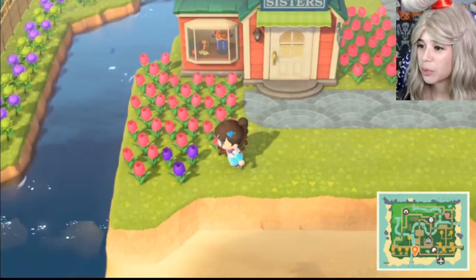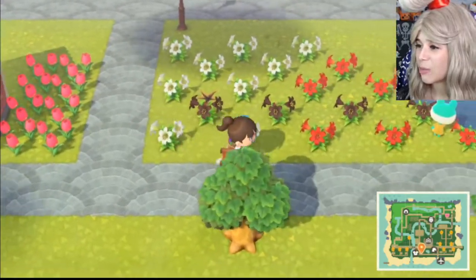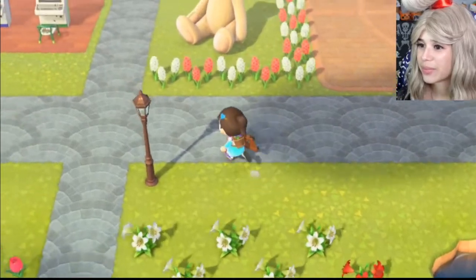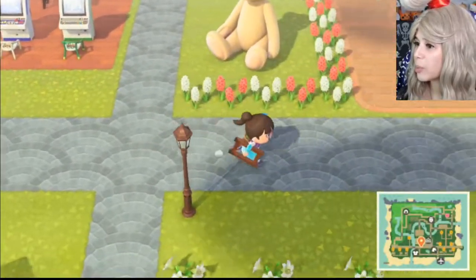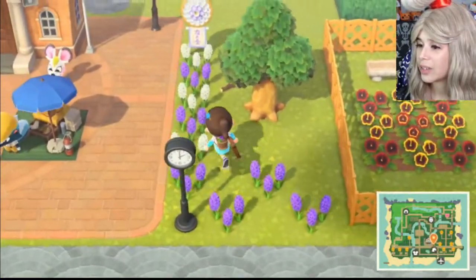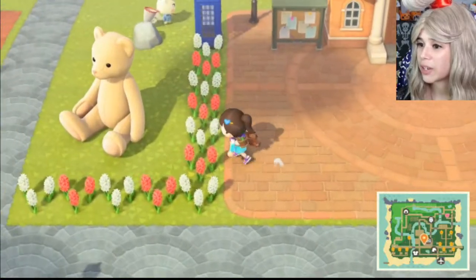Pink and some purple ones. Throwing extra purples over here. I don't know what I'm gonna make it look like. Got more lilies. I really like lilies, so I feel like I have a lot of them. Oh, I put the purple ones here. See? I think it looks cute. Eventually when I grow more of the purple ones, I'm gonna put them over here and get rid of the red.